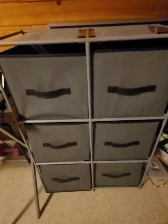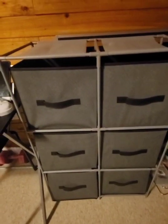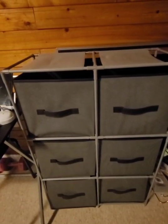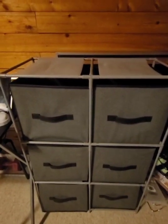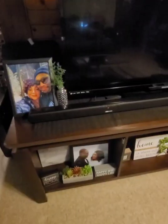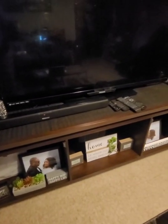It was in the recording area, but I bought something else to store those items, so I didn't want to get rid of this, so all I did was change the bins, and I'm happy with them. Also want to share how I spruced up this TV stand.